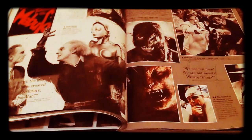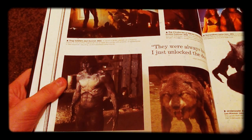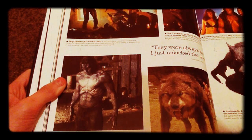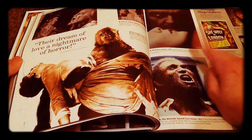Mad Scientists. Dog Soldiers. Great film. Absolutely great film. A squad of British soldiers on a training mission in the Scottish Highlands has a nasty encounter with a family of werewolves in Neil Marshall's exciting action-packed horror movie. Yep, you got that right. And you got Skinwalkers there, which I haven't seen. The Monster Squad. I really do want to see that. Wolf. I haven't seen. I really want to see Wolf.